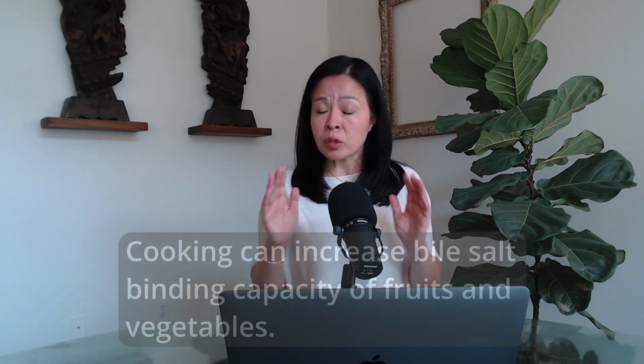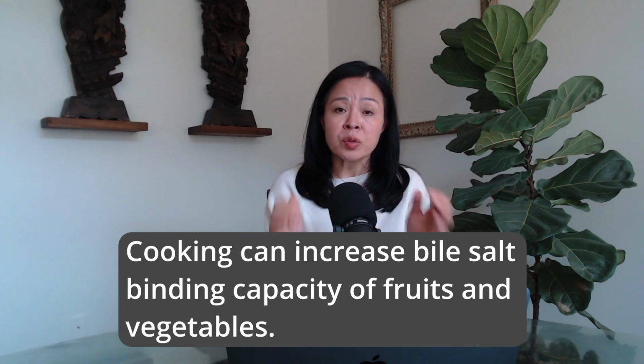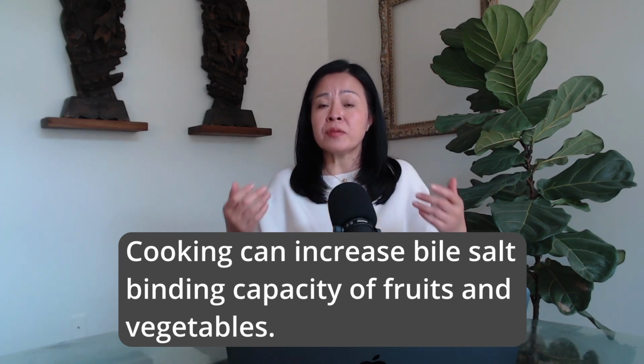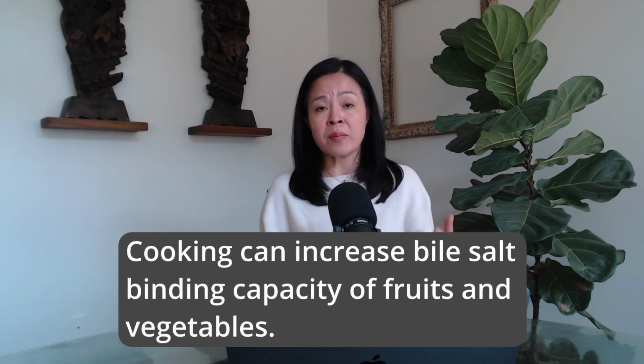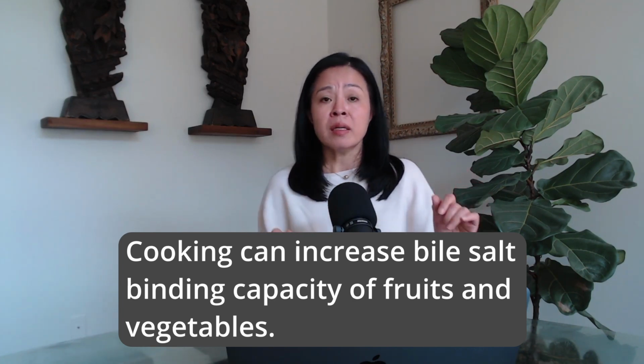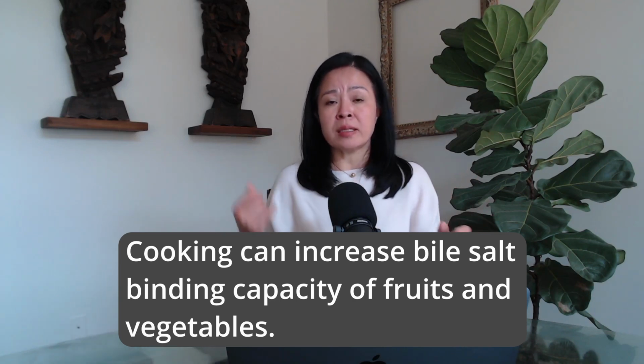Another important piece of knowledge is that fibers from raw fruits and vegetables do not have a good ability to bind bile salts, but cooking can increase their binding ability. So, in the management of diarrhea, I would recommend to avoid raw fruits and vegetables, except a banana, but to use cooked ones.